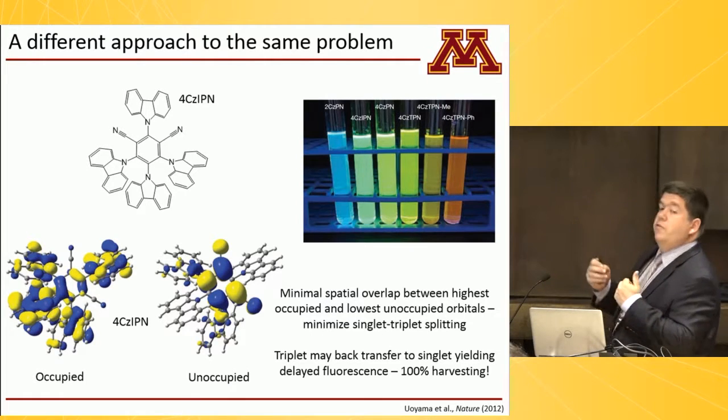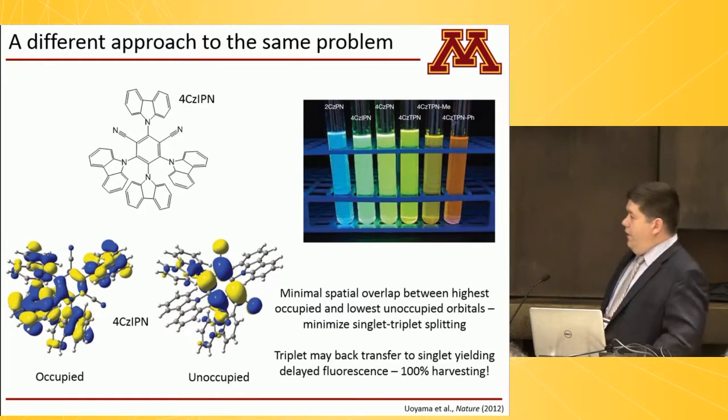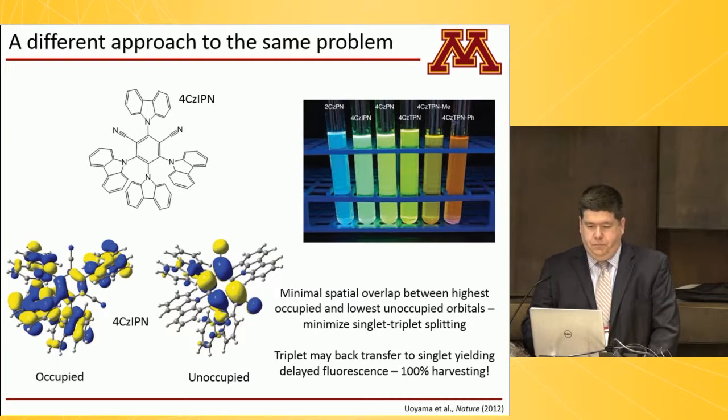And so this is really a place right now where materials engineering, quantum chemistry, and even some aspects of machine learning and AI are being exploited to try and devise new molecules that have this behavior, right? To try and get to high efficiency systems that have a small singlet triplet offset.